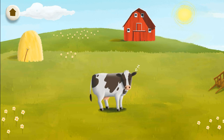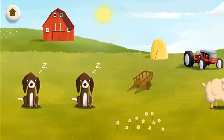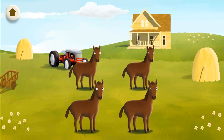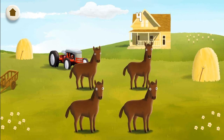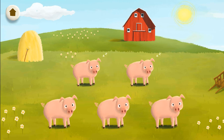Let's count the animals. 1. Cow. 1. 2. Sheep. 1, 2, 3. Dogs. 1, 2, 3, 4. Horses. 1, 2, 3, 4, 5. Pigs. Well done.